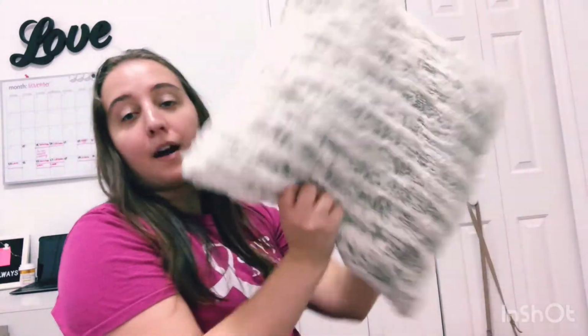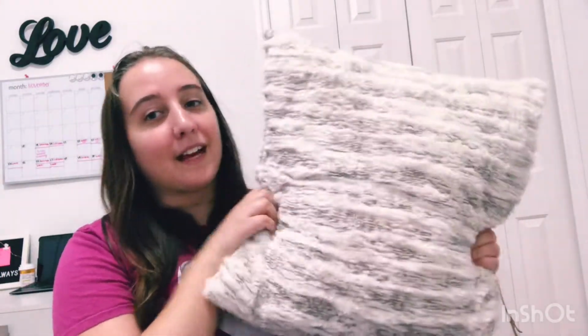And I thought this was really, really cute. The back is just plain, like cream color, but I really love this because my comforter is a like furry white color. And so I love anything like fuzzy and cuddly looking. I just feel like this pillow is very like cozy. My next pillow, I really love this pillow. It's one of my favorites.